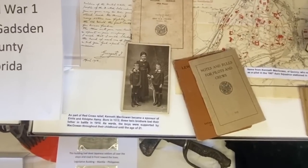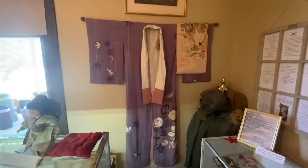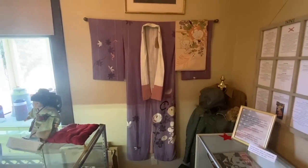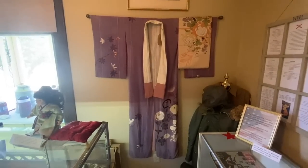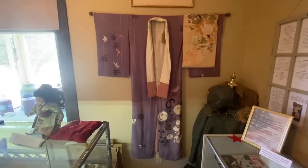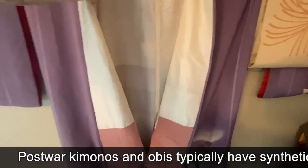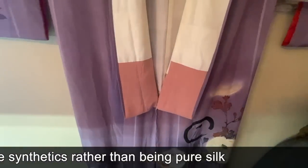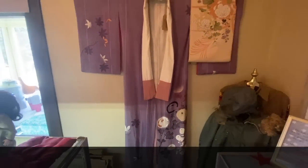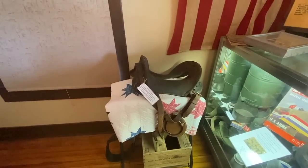Then up top we have a plan of a French city from the First World War. This is a local lady who took in these 2 boys who were orphaned because their father was killed during the war. Speaking of the Second World War, this also came back with the servicemen after the war. This is a kimono with obi. The obi is the big sash, the fabric piece hanging to the right. This is a 1930s or 40s kimono, and you can tell partly by the softness of the design, it has almost an airbrush quality. Also, the materials used are all natural, a little different than later kimono.